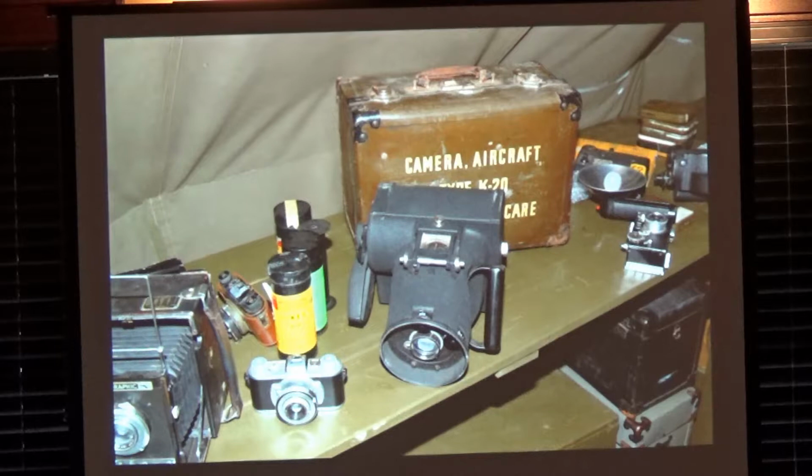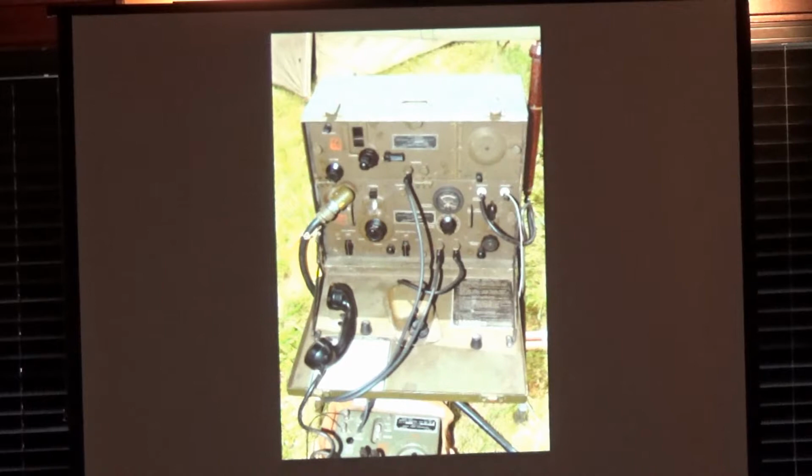A couple of early 35s scattered around. There's some people that show up one year and not the next. One guy had a bunch of radio equipment. They just sit there in their folding chair under a tent. But if you go in, they'll talk to you for 4 hours about everything. So don't hesitate to ask questions.